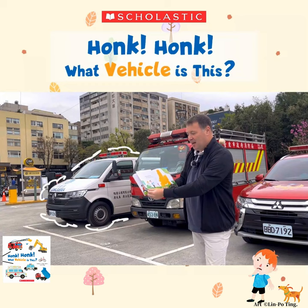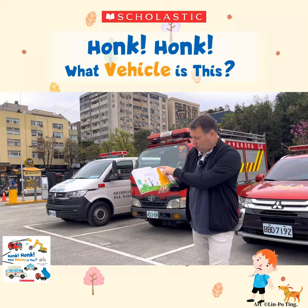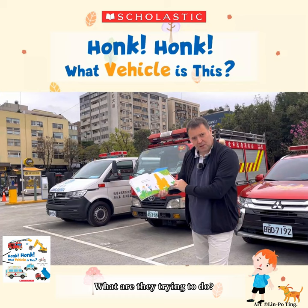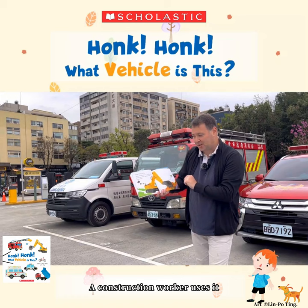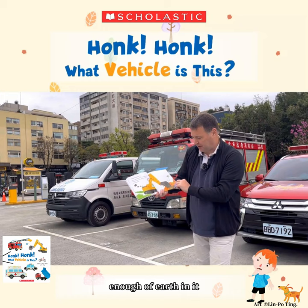Honk, honk, honk. What vehicle is this? Look at the shape. That's very strange. And who are these people? What are they trying to do? Clang, clang, clang. This is an excavator. A construction worker uses it to dig trenches in the earth. It can dig an awful lot of earth out with a bucket that size.